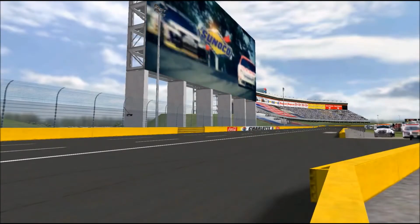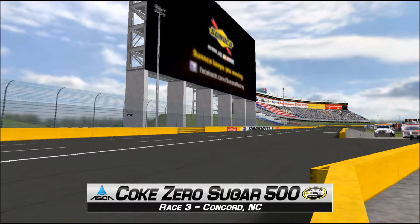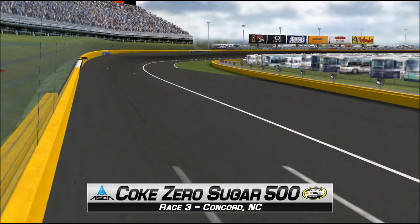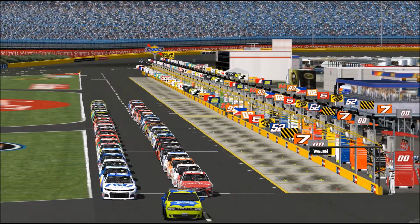Hello and welcome to the Pennzoil Pro Series for Season 5 Race 3 at America's home for racing, the Charlotte Motor Speedway. The Pennzoil Pro Series is alone this week for the Coke Zero Sugar 500, so the track ought to be nice and clean, ready for the drivers to take the track. All the drivers set, 100 laps will be run today around this 1.5 mile oval.